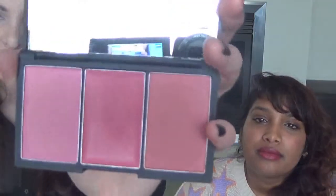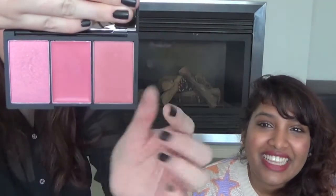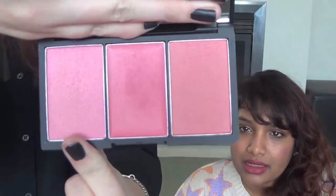So these are the shades. I will try not to blind you. This one's Icing Sugar, this one's Macaroon, and this one's Pink Mint. Don't ask why it's pink mint. It's looking really white. There we go. Maybe it's something in the UK, I don't know.